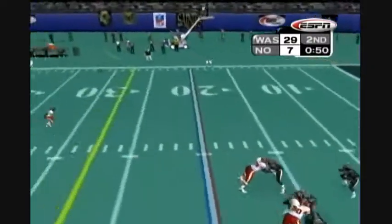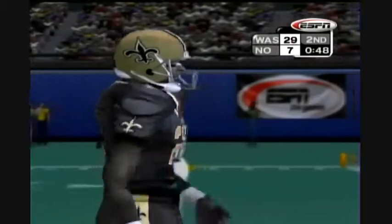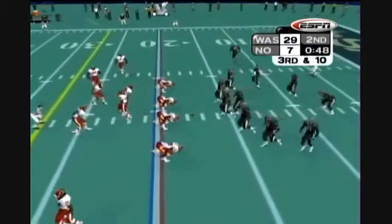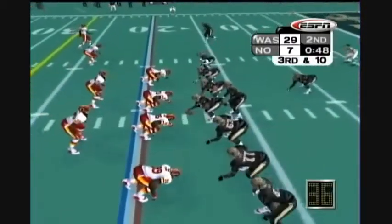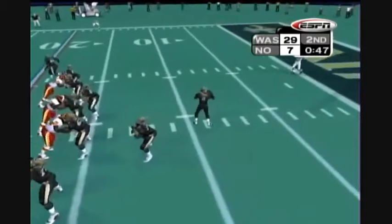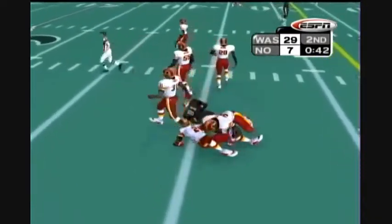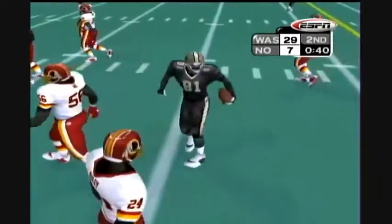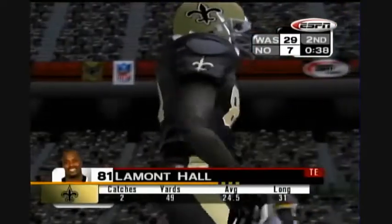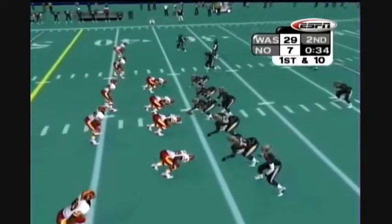Brooks dropped back. Good coverage. Incomplete. Third down and 10 for the first. Quarterback looks to pass, caught in traffic by Hall. A 17-yard reception by Hall. That's his second catch of the game. First and 10 at the 34-yard line.